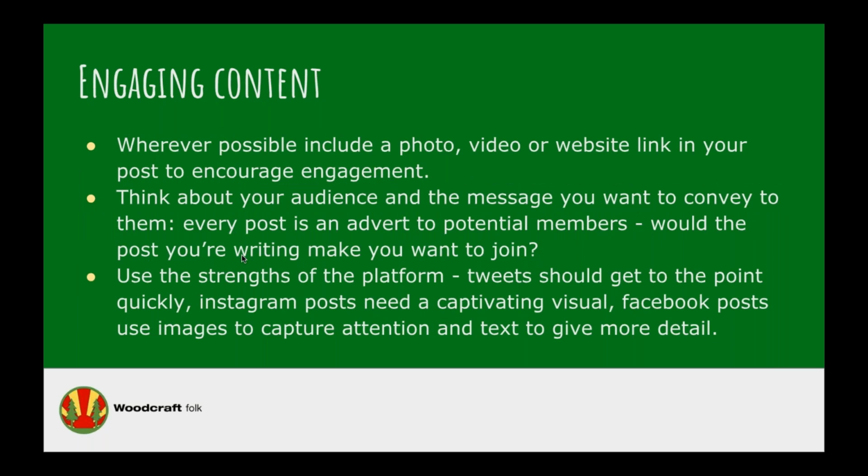As well as sufficient content, we want to make sure it's engaging content. So wherever possible, you want to include a photo, a video, or a website link in your post that gives people something to engage with rather than just a piece of text. Having text alongside one of these other forms of content gives people more to interact with and a better picture of what we get up to.